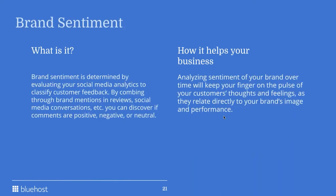Okay. So brand sentiment. This is basically evaluating your social media. This can also be through PR, public relations, whether that be your brand sentiment in the media, how the media talks about you, or brand sentiment in terms of how your customers talk about you or followers or whatever that looks like. There are a few different sites that you can do this on, but essentially it's trying to figure out if people are talking generally positively about you, generally negative, or are they neutral?